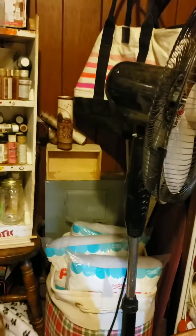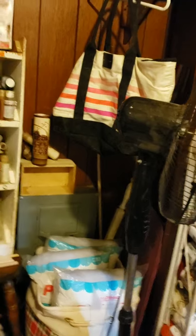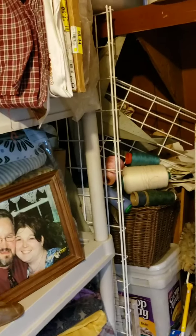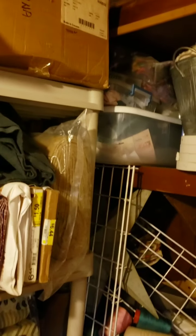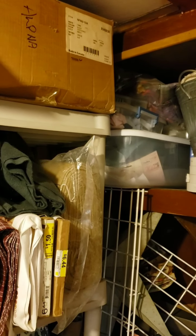There in the closet, I have my polyfill in my big tote. Back in the back is all my big dowel rods. There's paints and jars that I'm going to put buttons in. And that's just a bunch of threads and a big old mess back there. Up top, that whole big tub of stencils. And then I have floss and fold over elastic and things.